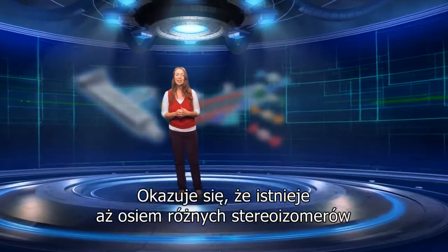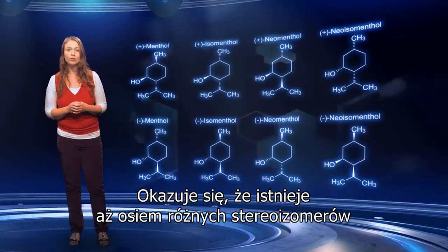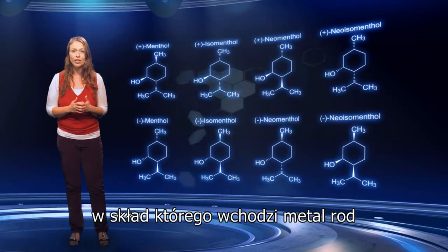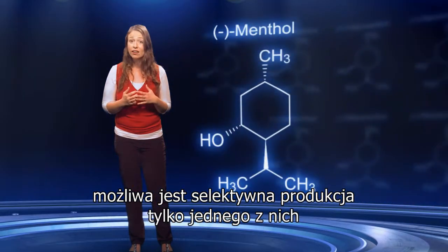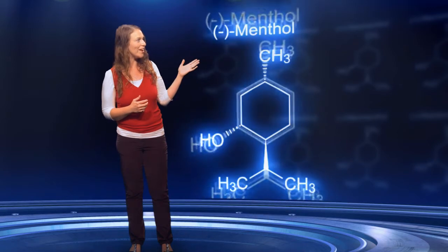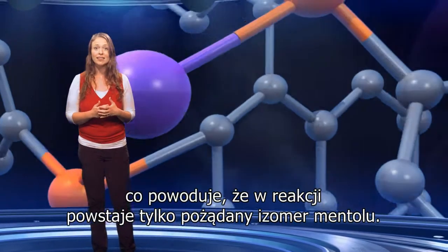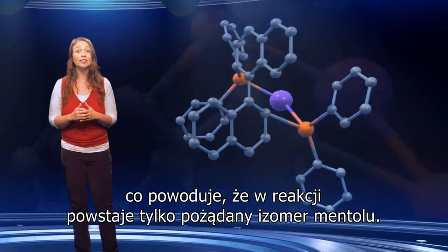There are actually 8 different stereoisomers of menthol possible, but using a special type of catalyst based on the metal rhodium, it is possible to produce it selectively as a single isomer, as we can see here. The homogeneous rhodium catalyst can be made in a single chiral form, and this is what determines the product isomer.